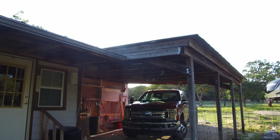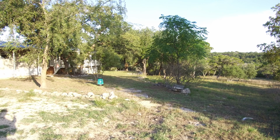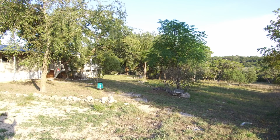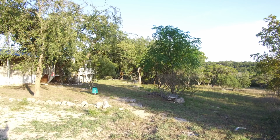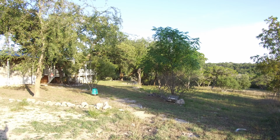Okay, this shot is from the parking lot. Again, facing southeast. But what I wanted to show you was the terrace in the hill and the fact that there is wide open access for a truck to get to the drop point for the tank. So access to dropping the tank should not be a problem at all.